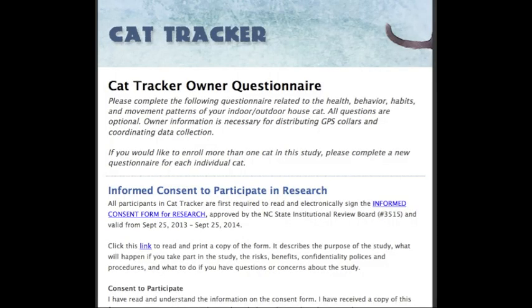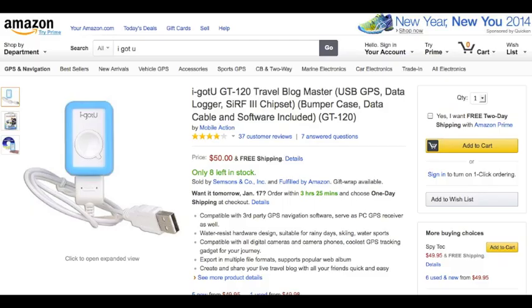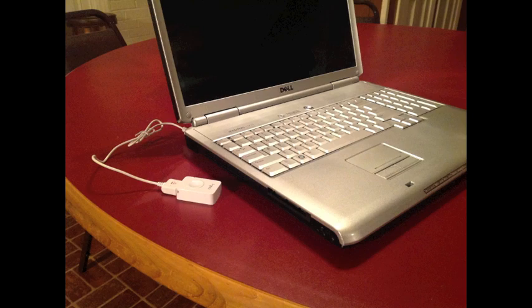The first step is to complete the cat owner questionnaire and consent form found at yourwildlife.org. Next, purchase the necessary equipment. As our feline GPS, we will be using the I Got You GT120 Travel and Sports Logger. It is available on Amazon and requires a PC computer. Sorry, Mac users. Charge the unit for at least 4 hours by plugging it into any computer.